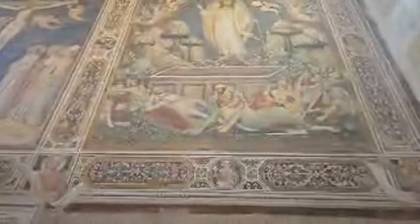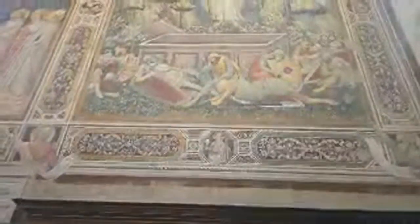Detail. I love the way they imagined ancient Roman armor. It's very colorful. Much more interesting. Ancient Roman armor, but this is better.